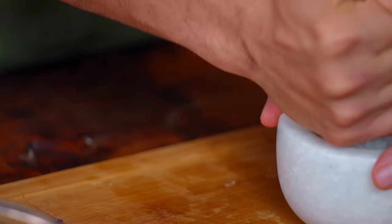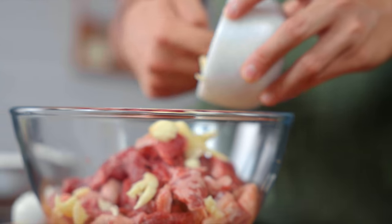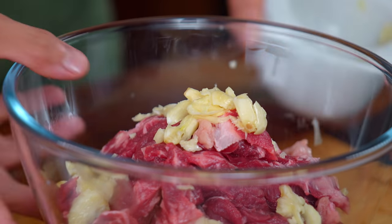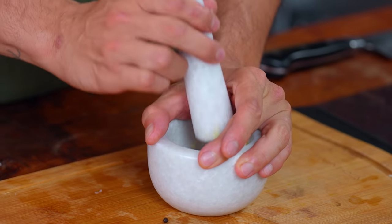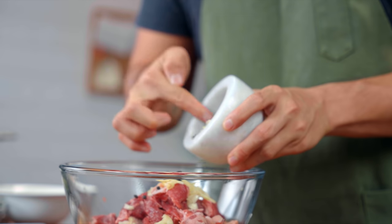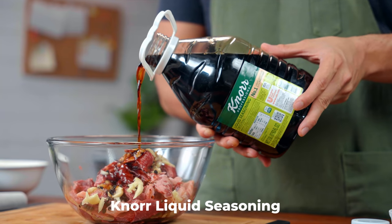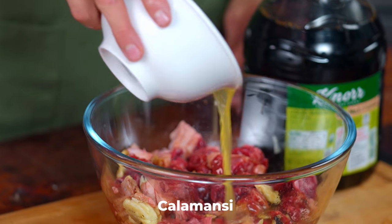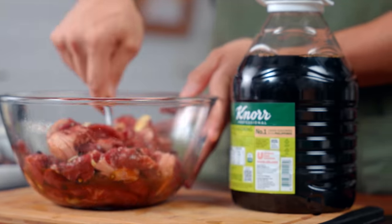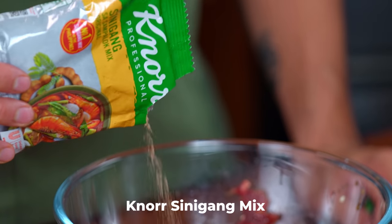Okay, we need to marinate this overnight to build all that flavor. Crush about 8 cloves of garlic with 1 teaspoon of whole peppercorns. A couple of tablespoons of soy sauce and a Knorr liquid seasoning. Calamansi juice. Of course, this dish isn't anything without calamansi, but to bring it over the top, we're gonna add in some Knorr original sinigang mix.